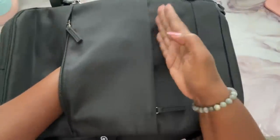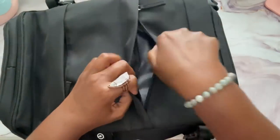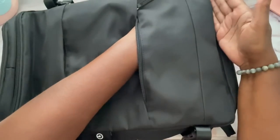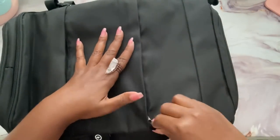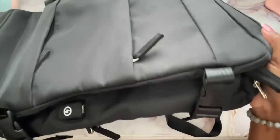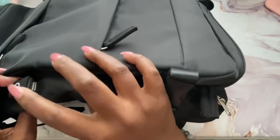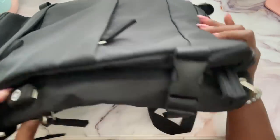But anyway, it has a cubby here that goes down to about right here. That's where my fingers are, okay? So that's a big cubby all the way across. You can get creative with what you're going to put in each of these cubbies, but the point is that it has all of these cubbies, okay? I'm telling you, if you're traveling, you need all the cubbies you can get. It has a charger port right here, so you can actually charge your phone, and it comes with a cord that's on the inside.